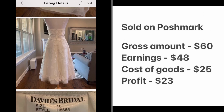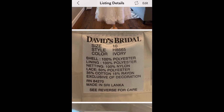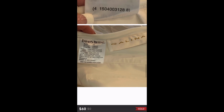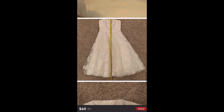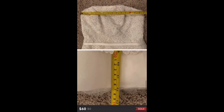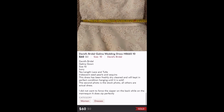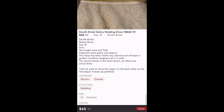And that it sold that quickly tells me I probably could have held out for a little bit more money, but I was very happy with selling it for $60, such a quick turnaround, and already earning money back on my investment. And I feel great that it's dry cleaned and ready to go, and it will arrive very nicely for whoever purchased it.